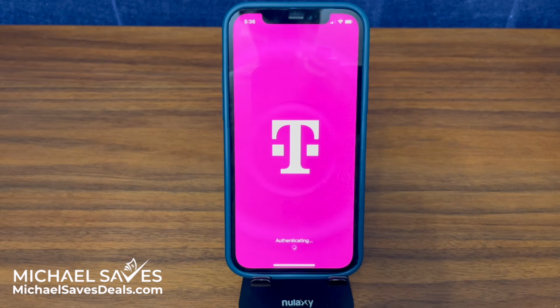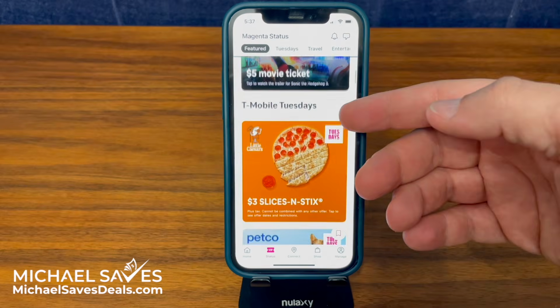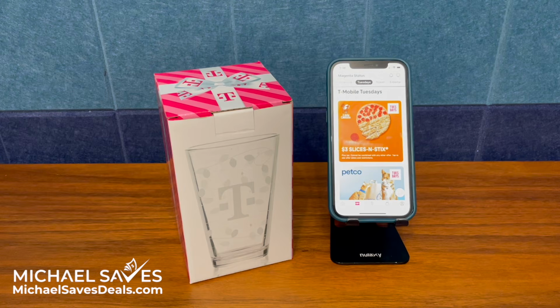Hope you're finding this helpful, and I've got another change I want to fill you in on. The T-Life app has really become a one-stop shop for managing your account, so payments, troubleshooting, as well as support. This is also where you can check out other perks like T-Mobile Tuesdays. Sometimes there are discounts on gas and food. Recently, I picked up this free T-Mobile holiday pint glass.